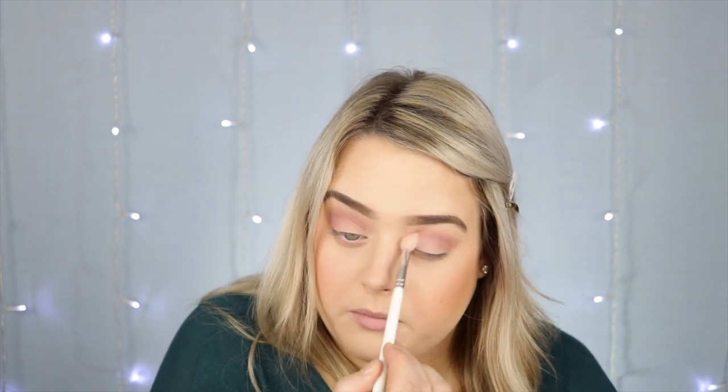These shadows are blending like a dream. The funny thing is I watch YouTube videos, and some people say that they don't like the quality of Morphe shadows, but I seriously cannot find anything wrong with Morphe shadows. They are some of the best ones to me. I have no issues. They're a nice blendable, super pigmented shadow that's pretty easy to work with. I don't know what everyone else is seeing in shadows, but for me, these work perfectly. These are great shadows.